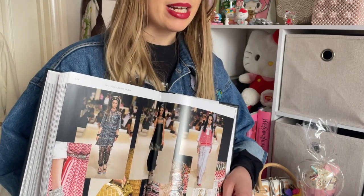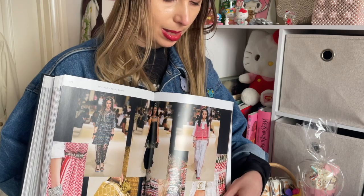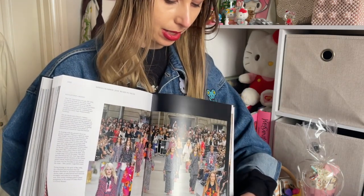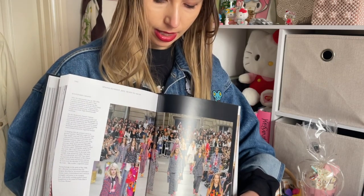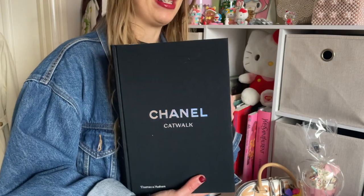I don't know if there are any books at the moment about what Virginie Viard has done so far, because some of her collections have been pretty interesting, but Karl Lagerfeld, oh my gosh, absolutely, no one could do it like him. So yes, I love looking through this book as well.